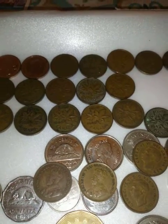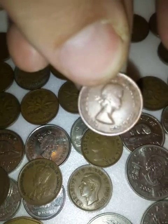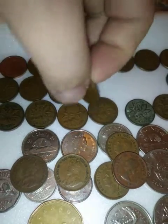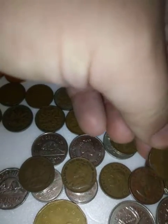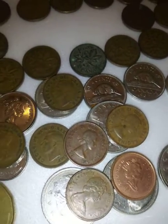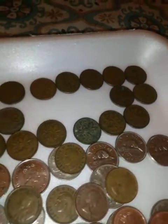The first year for Queen Elizabeth is 52, obviously. And that's 53, and that shows you what her coin looked like about when she came in. And then we'll look and see the changes. 54 kind of looks the same. 67. And you can see the difference in the hair. And then this is a 2002. She is a little older. And there is a 2004 without the crown. So those are my Canadian coins, the highlights of them anyway.